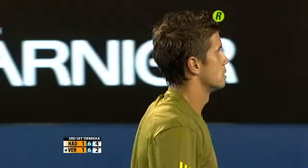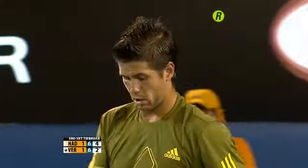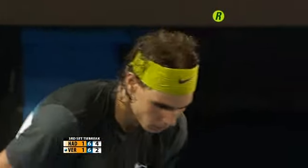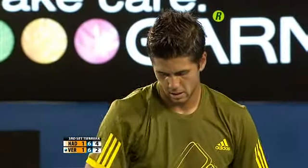Again, getting involved. Wonder if Nadal is going to challenge. No, he won't. Yeah, it was good. First serve. So first serve for Verdasco, and if Hawkeye was used by Nadal, it was proven to be in.